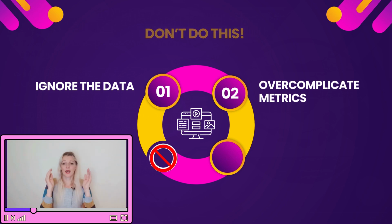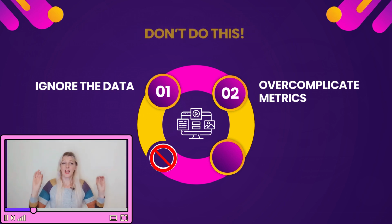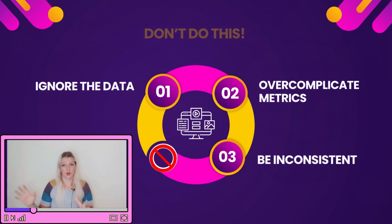Stick to the metrics that matter. Tracking too many metrics can be a bit overwhelming and counterproductive. Focus on KPIs that align with your goals. And lastly, be consistent with your tracking. Inconsistent data collection can lead to unreliable insights and poor decision making.